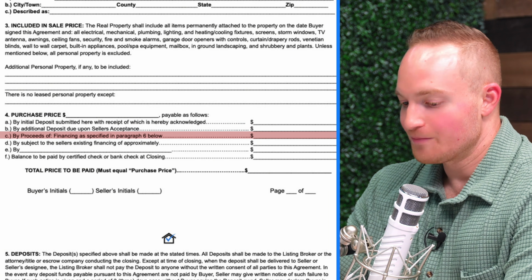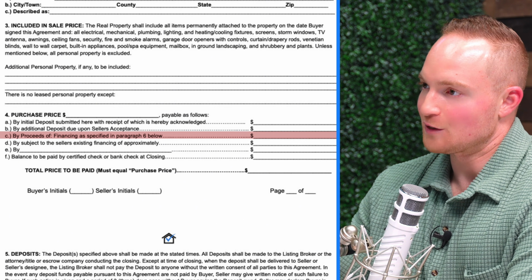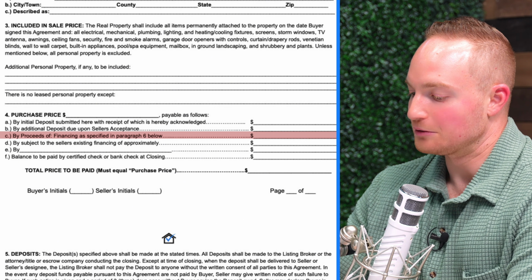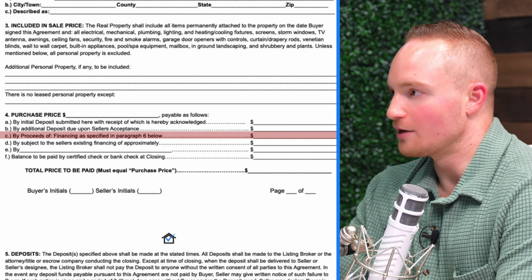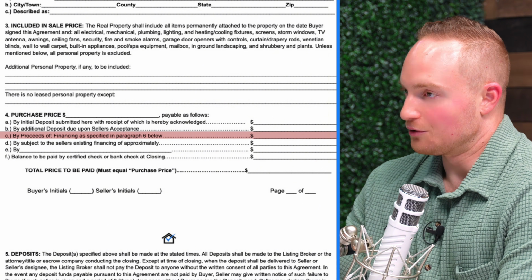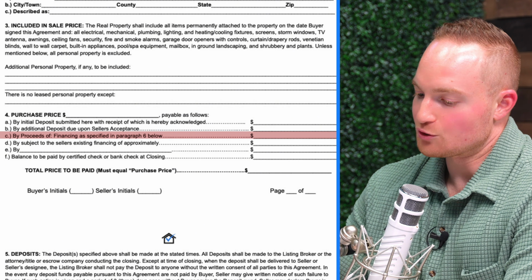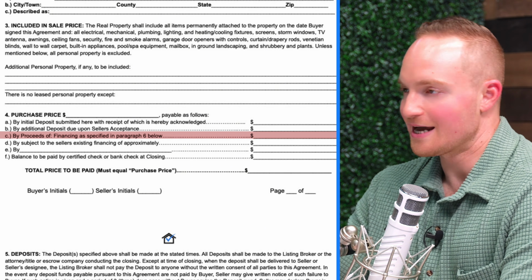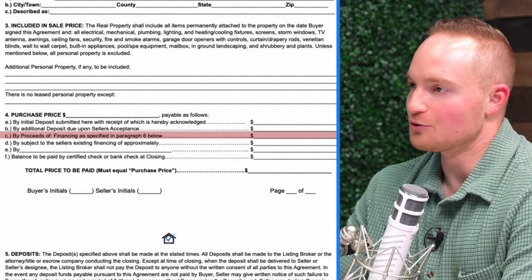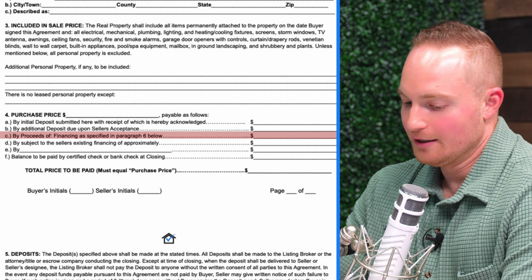And then 4C is if you're going to be getting a loan, any kind of financing involved in the purchase, you would put that loan amount in 4C. So if you're putting 80% as a loan, 20% down, then you could put the 80% of the purchase price on that line as your financed amount. But again, if you're offering all cash, which most wholesalers are going to be offering, you wouldn't have to put anything on that line.